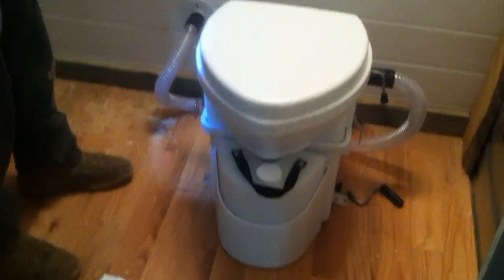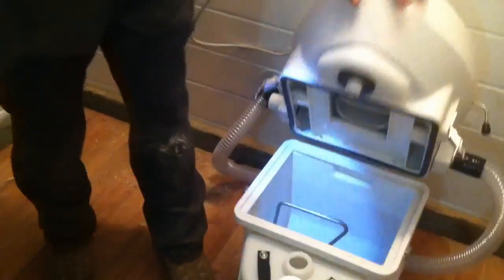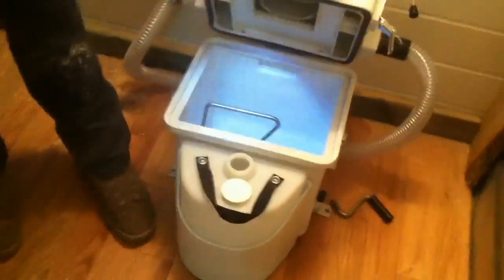There's a little bit more that Lori's going to do with her toilet here. She's getting that all fitted in place. We've got her bracketed down. The way this works, this is a Nature's Head, so the urine goes into the urine containment trap.